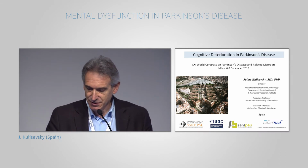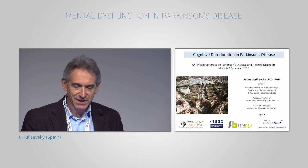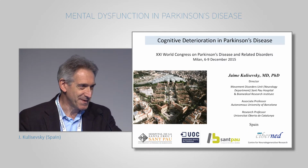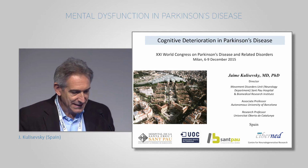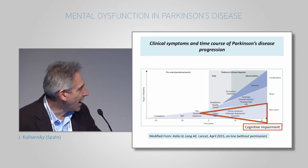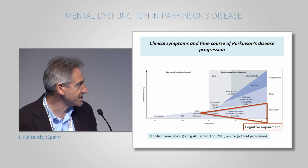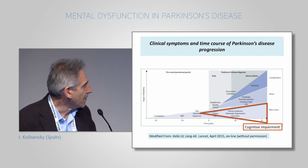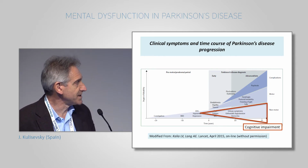Cognitive deterioration in Parkinson's disease. Perhaps deterioration is not my favorite word. I prefer impairment, but more or less we all know there are different cartoons of the course of Parkinson's disease and how it progresses from non-motor symptoms, some of them prodromic, to more advanced phases.